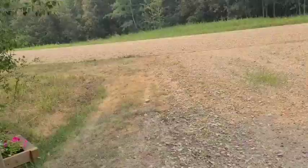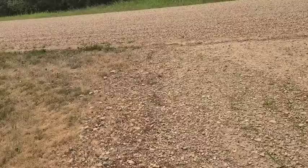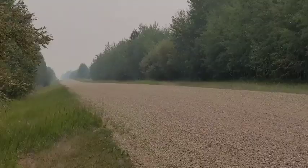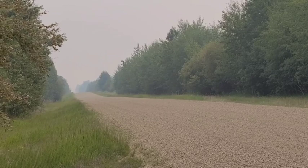On the other side of the road, this is just a gravel road, but you can really see how smoky it is on that side. See, that's the smoke in there.